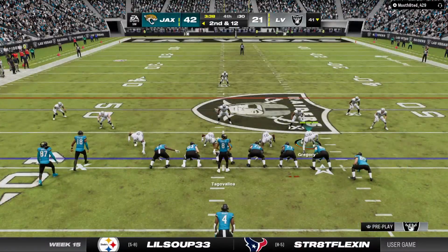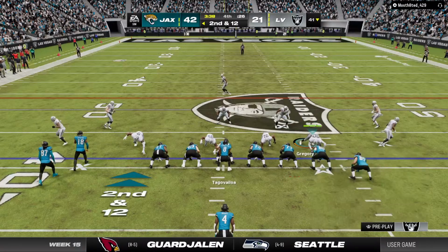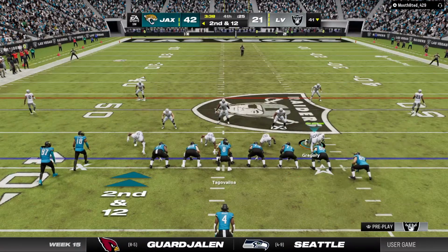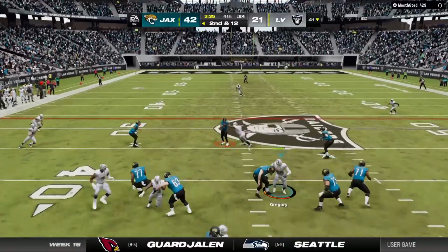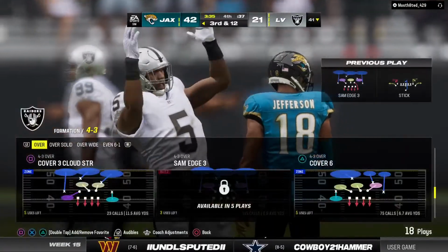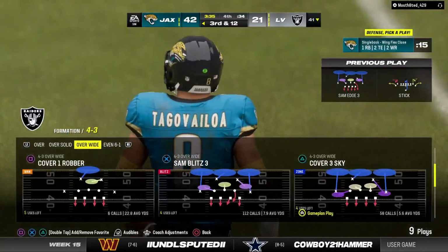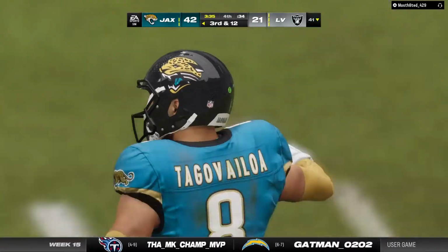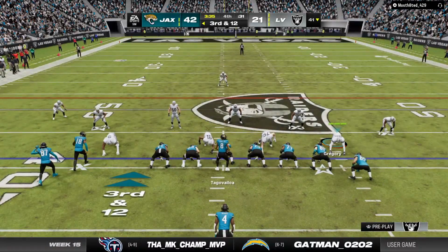So the first down run lost a couple. Now they come up 2nd and 12. Going to the air, Tagovailoa. Oh, the ball comes out on the hit, but they'll say it's incomplete. Well, their passing attack, even though that one was incomplete, has been really sharp in this one. It's resulted in a lot of touchdowns, and it looks like they're not going to stop throwing the football until the very end of this one.